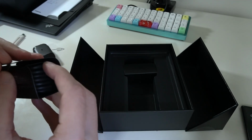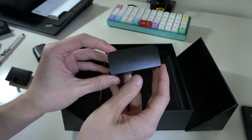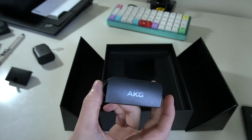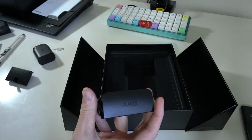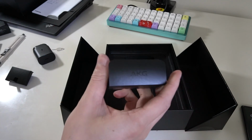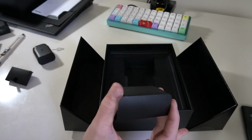So why don't we put it back in its little pouch, chuck it away, and AKG, sound by AKG. I believe it is Australian law that they must include headphones in there. I remember the Pixel 1 did not include that in the box, so they had to slap on an extra wired headphone bundle, which I thought was funny.